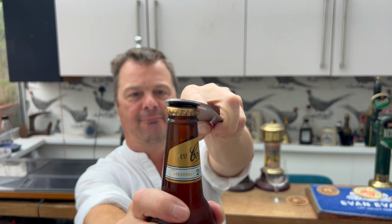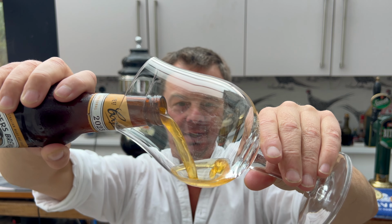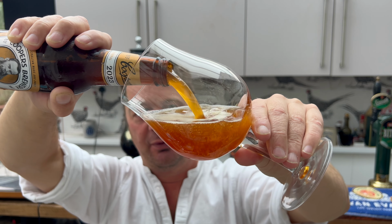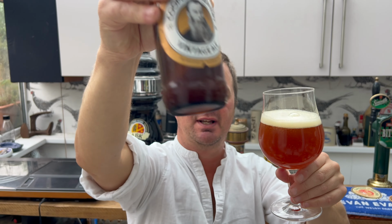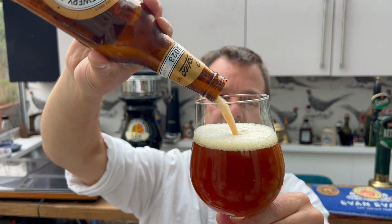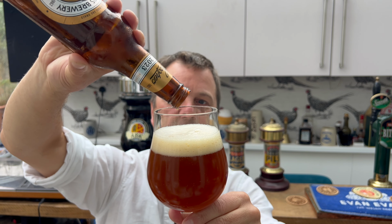What's really lovely about being able to try the 2021, 2022, now the 2023 is that I have a wonderful friend in Australia who sends me these wonderful beers every year for me to try and review on the channel. And I just want to thank Trav in Australia for sending me, let me experience, because that's the word, isn't it? Experience this wonderful beer once a year.